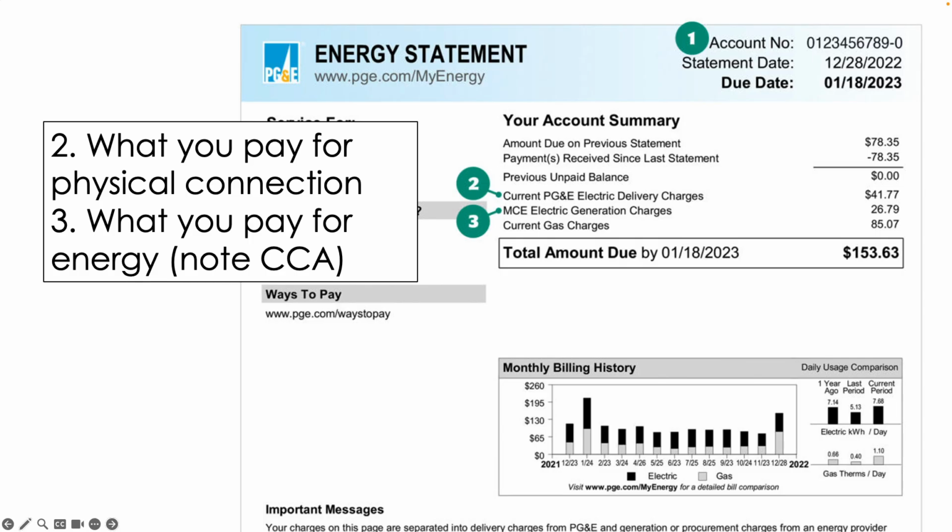And then the electric generation. Note here that this has MCE, so that is a CCA in the Bay Area. That's what you actually pay for the energy. This example that we're looking at is of someone who is in a CCA. Just because you're in a CCA, you're still getting a PG&E bill because your electricity is delivered through PG&E, but components of the bill are carved out for the CCA, so item 3. Here, if you are part of Valley Clean Energy, you would see VCE electric generation charges instead of MCE.